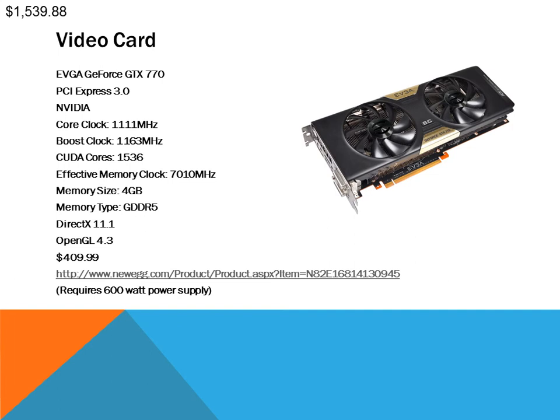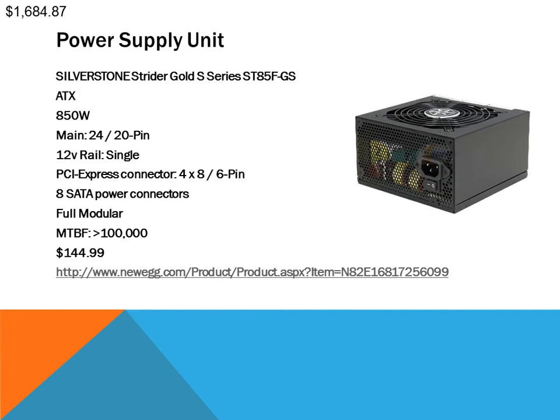$409.99. I mean, what else do you need to know? Here we go with the power supply unit. Silverstone Strider Gold S Series ATX 850 watt power supply. I'm giving you room to expand, okay? Giving you room to add like a sound card. I don't know. You know, add what you want.